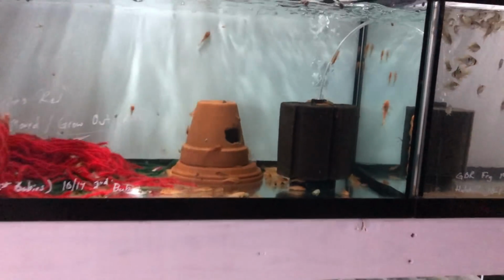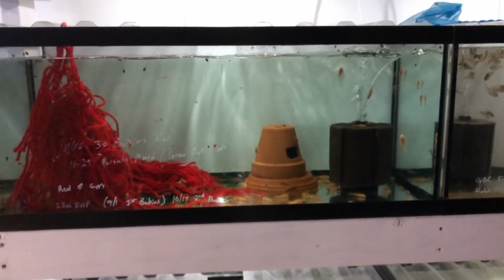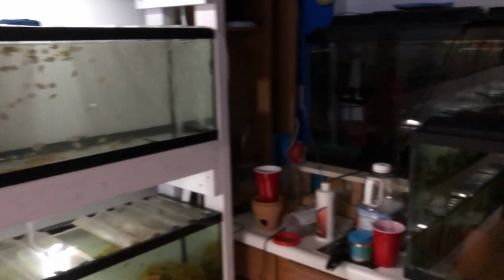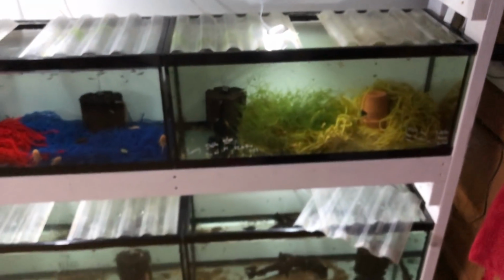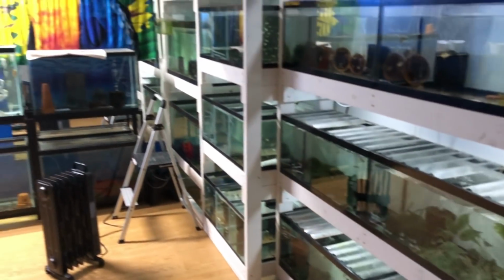So hopefully I didn't miss any, guys and girls. Hopefully I didn't miss any of the pleco tanks. I've got some shrimp in here, they'll get a wafer. But let me go ahead and feed any tanks that I missed. We're going to go through and actually check those fish out, and I'll talk for a minute at the end.